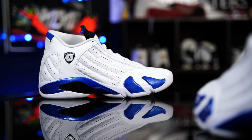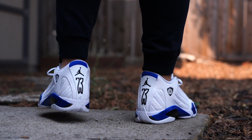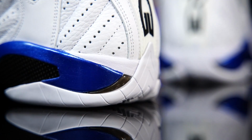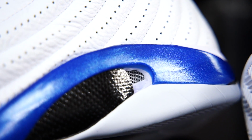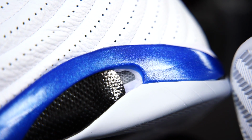The overall design is supposed to mimic a Ferrari, hence the little shield emblem. The tire tread on the back with the Jumpman symbol and the 23 wraps all the way down to the outsole, which looks great. These little clear plastic things were supposed to be the tail lights. One of my favorite parts is the little air scoop, super dumb. It doesn't really do anything as far as ventilation, especially with a shoe like this, but it was still really cool when you were a youngster.